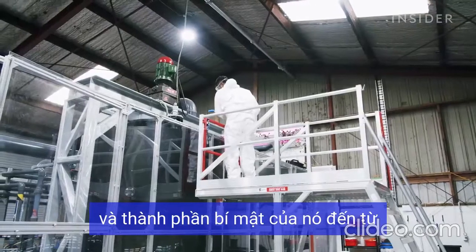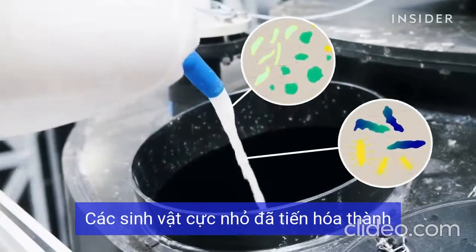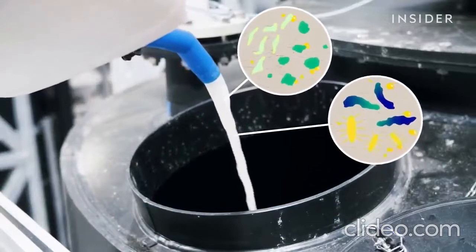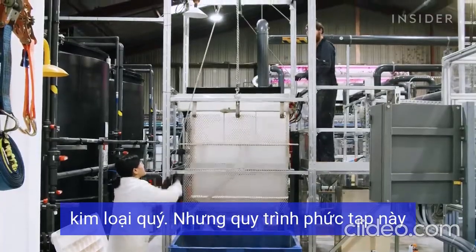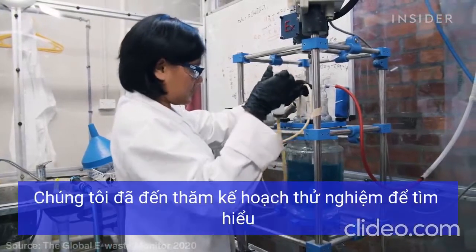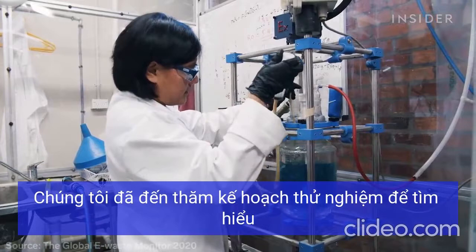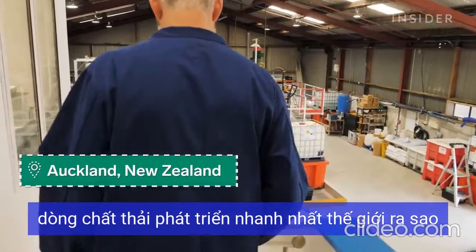And its secret ingredient comes from nature. Microscopic organisms that evolved to absorb precious metals. But can this complex process reinvent how we deal with the world's fastest growing waste stream? We visited the test plant to find out.